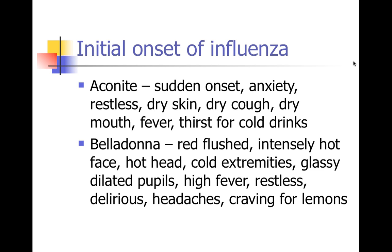So the two big remedies for the onset of influenza, and I know these are in your home remedy kits, and I would make sure that you keep them handy. Aconite: sudden onset, anxiety, restlessness, dry skin, dry cough, dry mouth, fever, thirst for cold liquids. So there's this anxiety associated, this restlessness, this dryness. Those are the hallmarks of aconite.